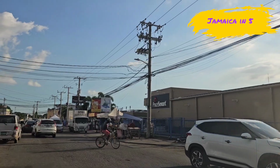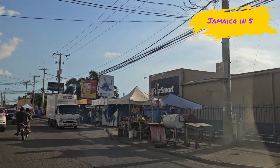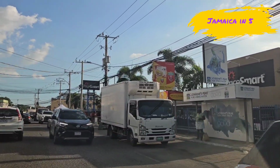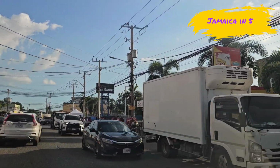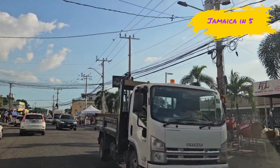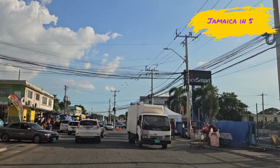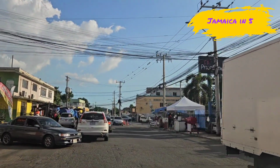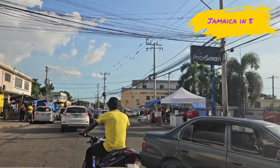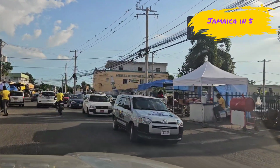Today we are going to give you a tour of Pricesmart on Red Hills Road. Now, because of the holiday season, they've made some changes to the entrance of Pricesmart. So you can no longer enter Pricesmart from turning here by Red Hills Road. The usual turn to get into Pricesmart is now blocked off.